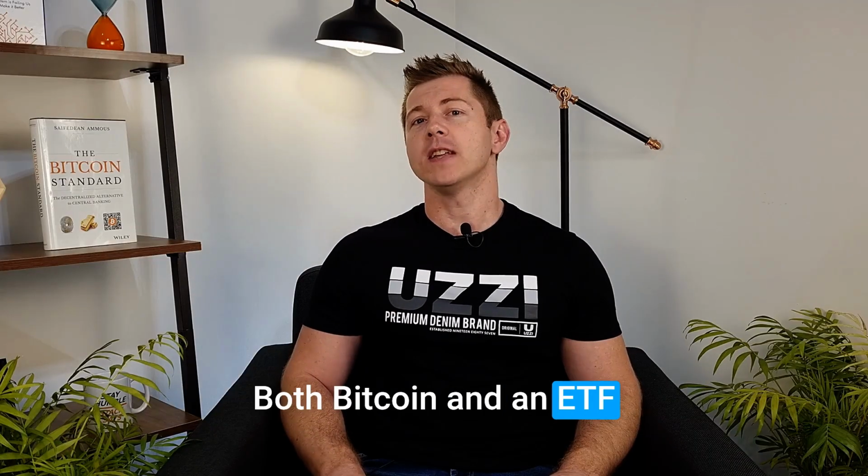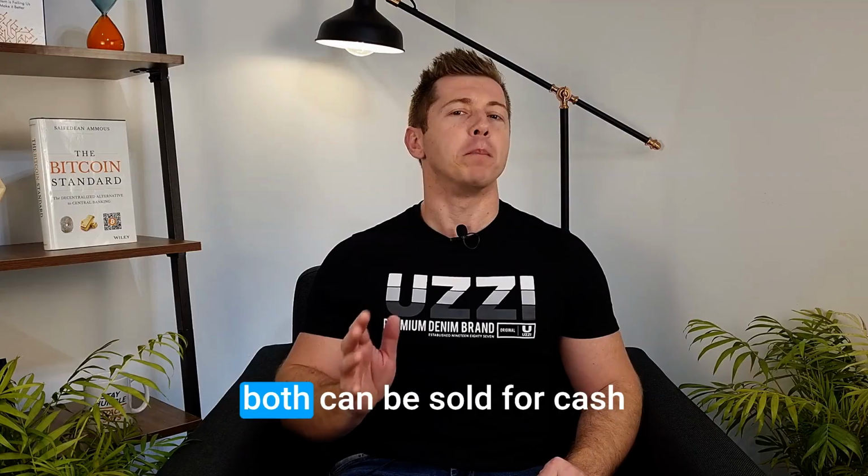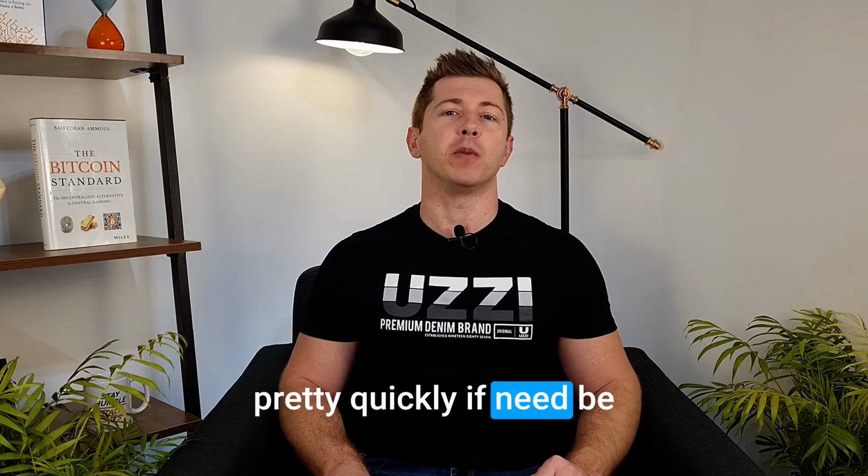Both Bitcoin and an ETF have very low fees, and both can be sold for cash pretty quickly if need be. But we'd only sell this portion of our emergency fund, the investment third, as an absolute last resort. We always draw from our cash or Access Bond baskets first if we need emergency cash, and we always try to replenish any funds withdrawn as soon as possible to stabilize the overall fund.